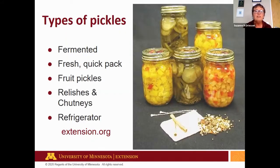There are several types of pickled products and classifications of pickles. Those include fermented, fresh or quick pack, fruit pickles, relishes, and refrigerator products like pickled fish or pickled eggs and refrigerated pickles or other veggies. So let's look at each of these types of products.